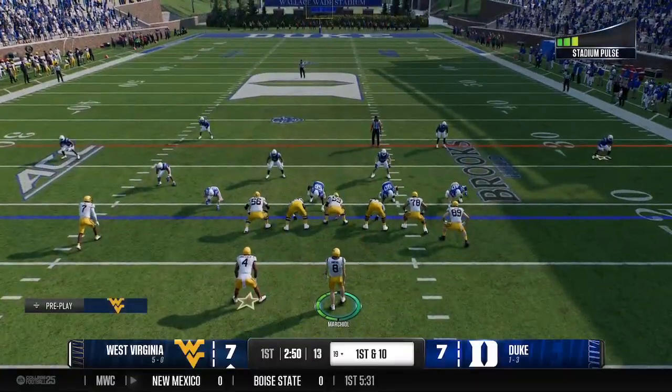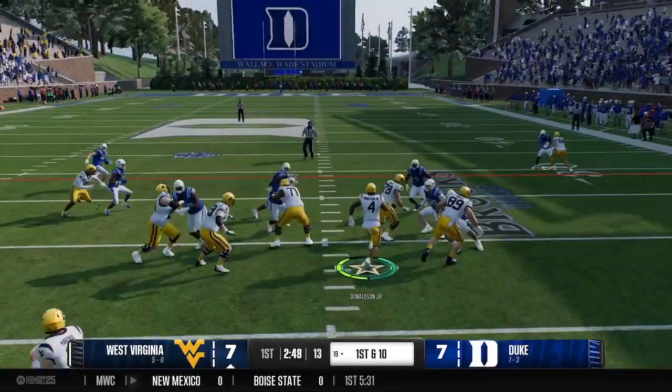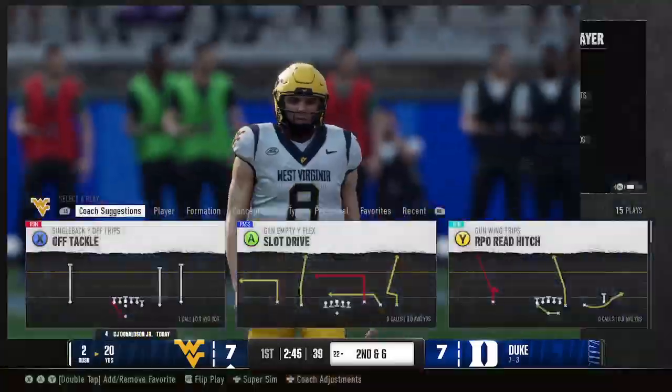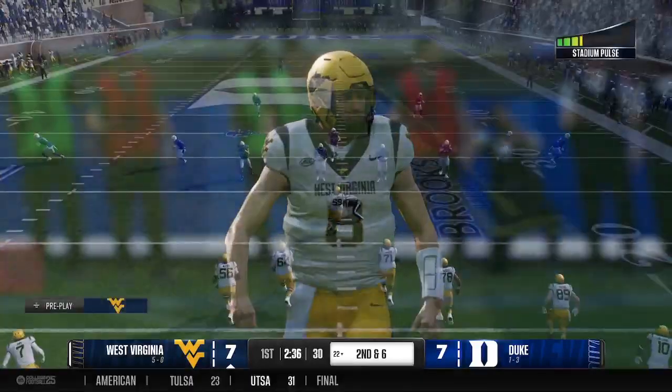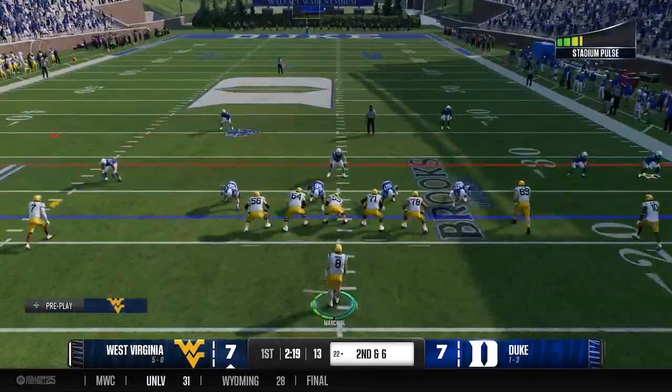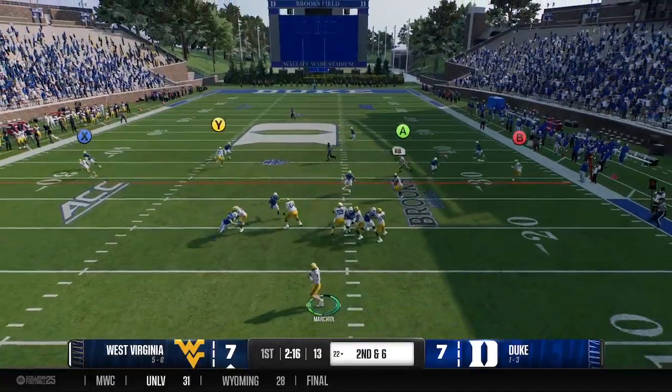I think it's really important for them moving forward, too, to have a lot of balance, right? You want to be able to keep this defense guessing, Bobby. Yeah, and you got me searching for answers after that last drive. You stack another drive on top of this, their defense's heads are going to be spinning all over the place.